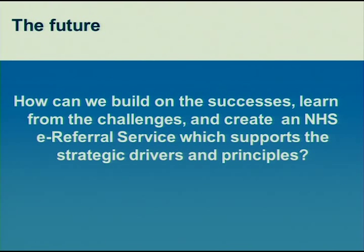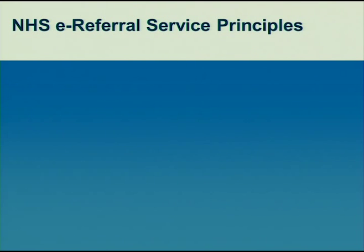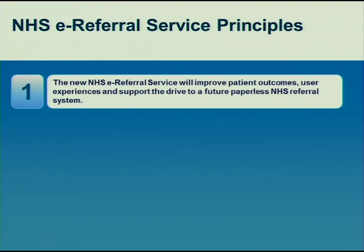So what we've got to work out as an organisation is how we can build on this, how we can learn from the successes of Choose and Book, but we must also learn from the failures, and we must take on board the criticisms that we've had from users of Choose and Book, and move on from those, and hopefully build a system in the future that supports all those strategic drivers and our principles as well. And the principles of the new NHS e-Referral service, hopefully you'll agree with these, and some of you may have heard of them yesterday.